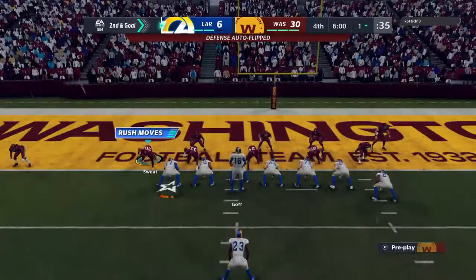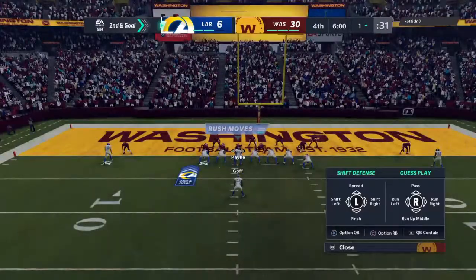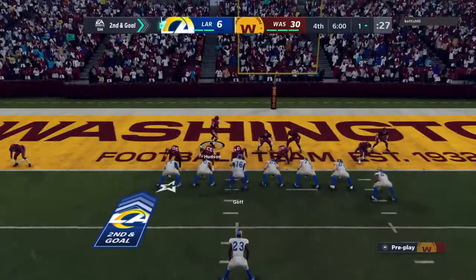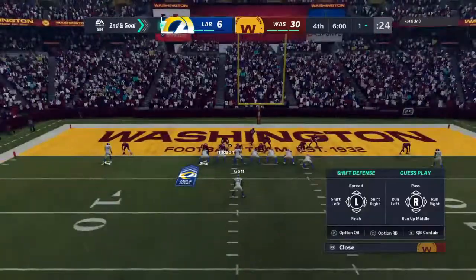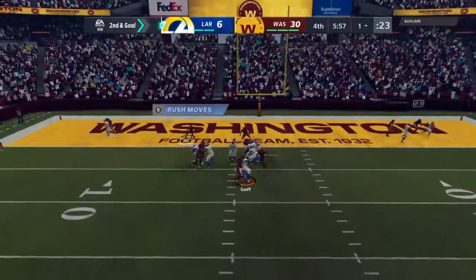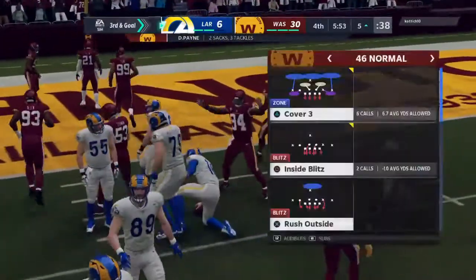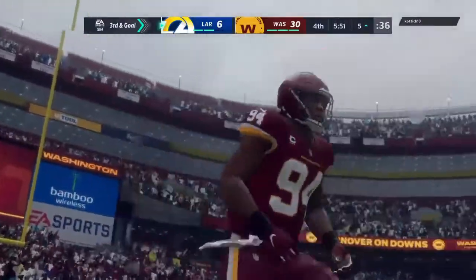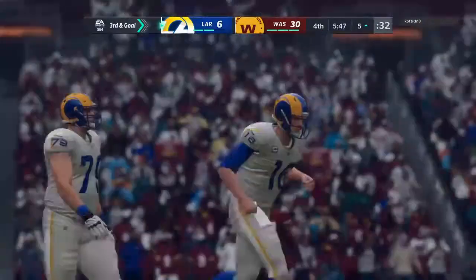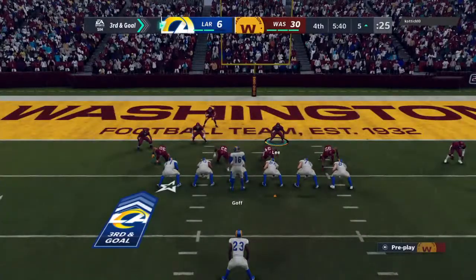Another shot from the 1 on second and goal. Now Goff. And he's going to be swallowed up and taken down. Sacked back at the 5-yard line. Deron Payne able to get in there for his second sack of the afternoon. A big play forthcoming. Here's third and goal.